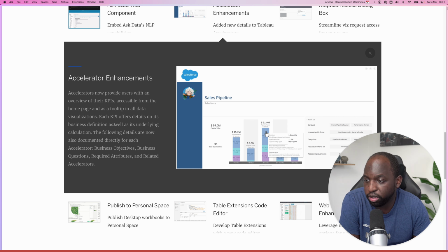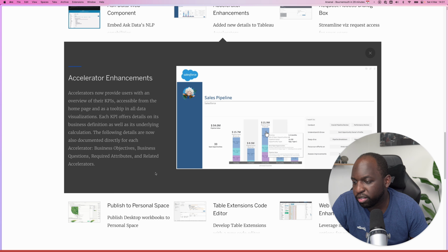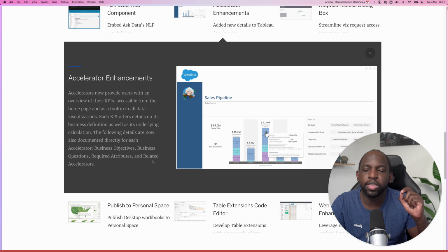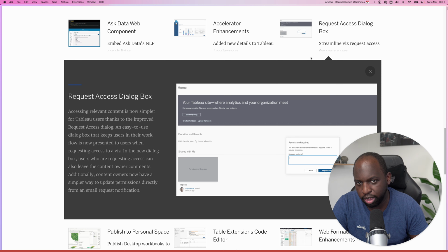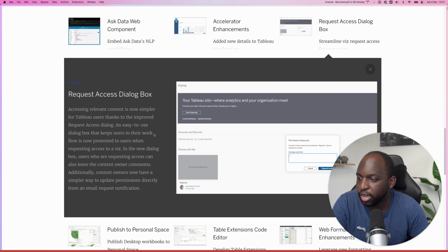Accelerator enhancements. Accelerators now provide users with an overview of their KPIs accessible from the homepage. Each KPI offers details on its business definition. The following details are now also documented directly for each accelerator: business objectives, business questions, required attributes, and related accelerators. So this is sort of like an upgrade to the requirements rather than a big change. In all honesty, some dashboards were doing this right from the start. So it's kind of like a feature, but what it really means is that they're increasing the standard.